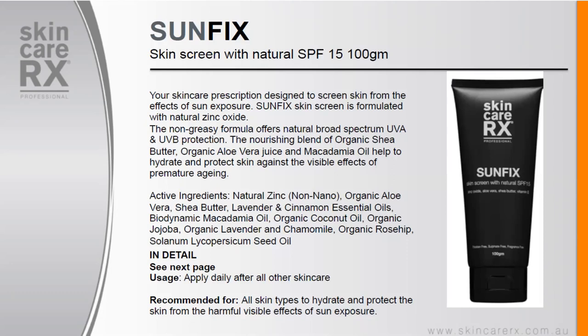Because this does have natural zinc in it, it is quite white when applied to the skin, but it does blend in really beautifully. It's not like a lot of those sunscreens on the market that are hideous to try and rub that whiteness into the skin. If you do find it is thicker than you're liking, you can mix it in with a little bit of your moisture fix cream or lotion just to give a little bit more slip.